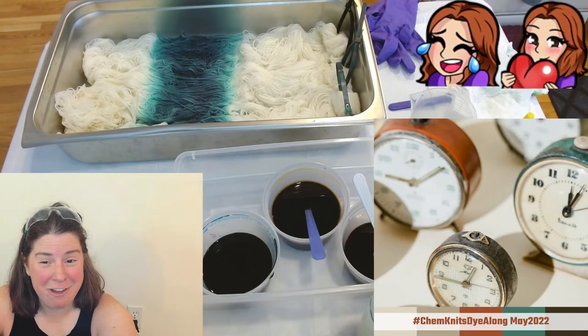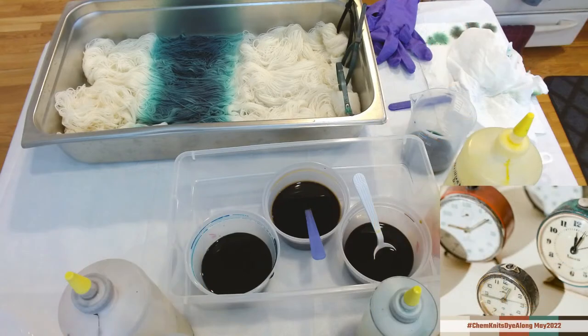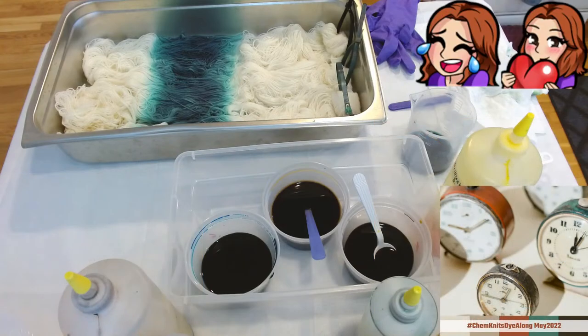And I did show a picture before. It is my actual hair color, even though my hair looks very brown. Oh no, I put it on the wrong thing. Nope. That's where I wanted it. Okay.